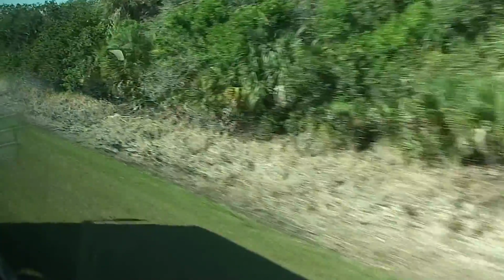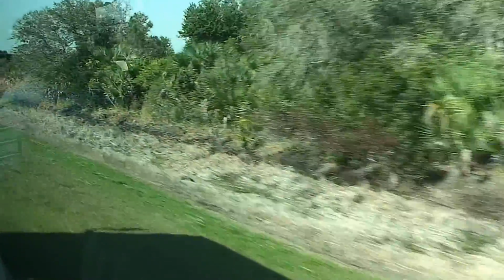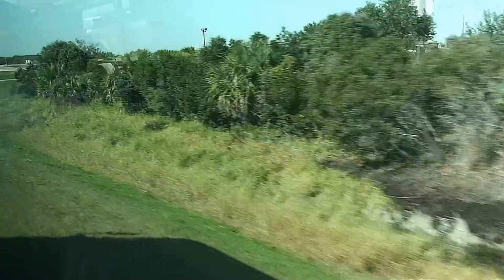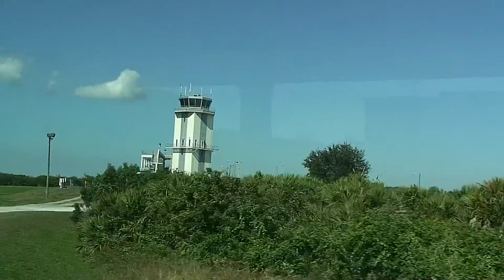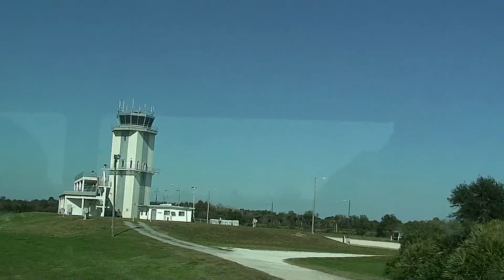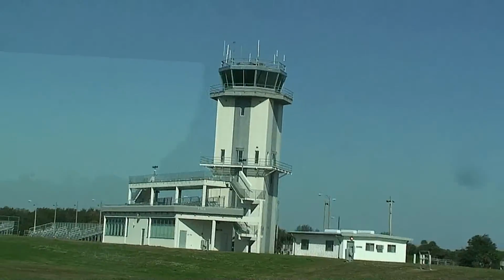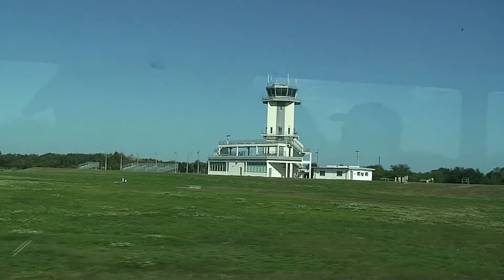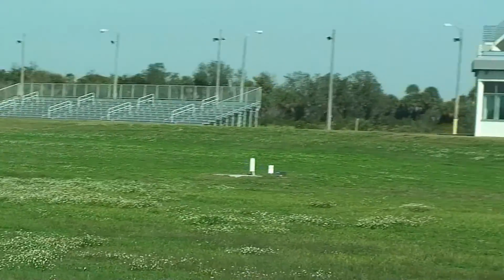Now this runway is identical to the one in California at Edwards. They're exactly the same. Ours is like theirs, theirs is like ours. There's the control tower over to the right. That's where they would be seated to watch the landing. Now the families would be on the last bleacher over there, or between the last 2 bleachers, on a red carpet sitting on little folding chairs with an awning over the top of it, one or the other.